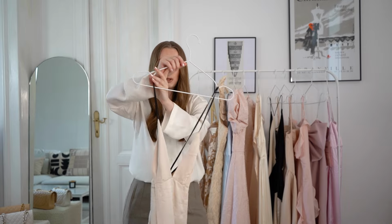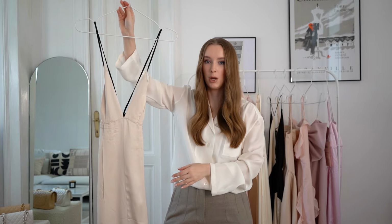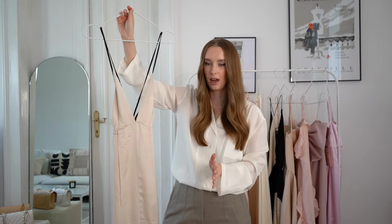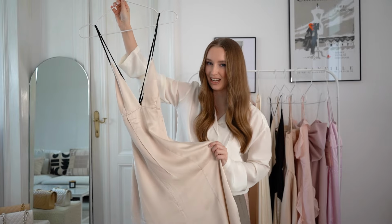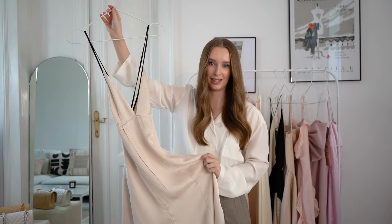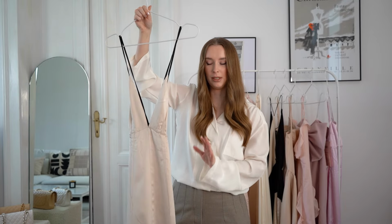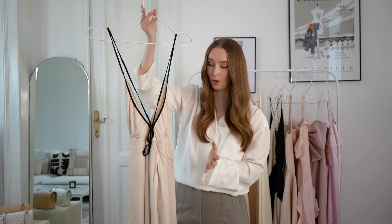Next up, we have a dress from & Other Stories. I actually ordered it via the H&M website all together with the H&M dresses, which is pretty convenient, I have to say. This one here comes in a very nice nude tone, so this is actually one of my favorite colors in the palette that we have here. And what I really liked about this one is that it's not completely plain, but that it comes with some black details, but not too much.